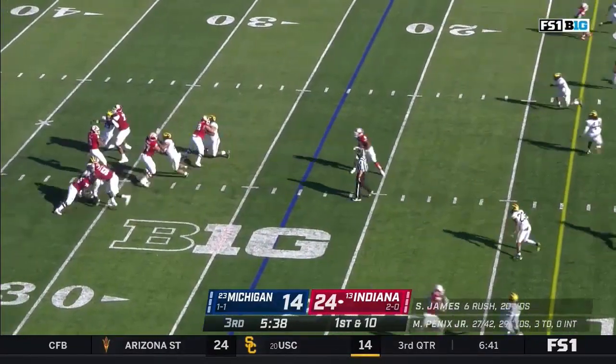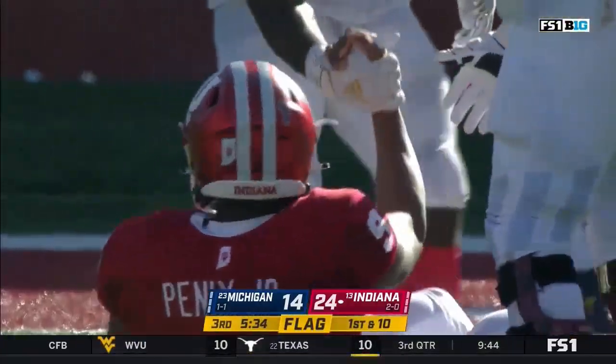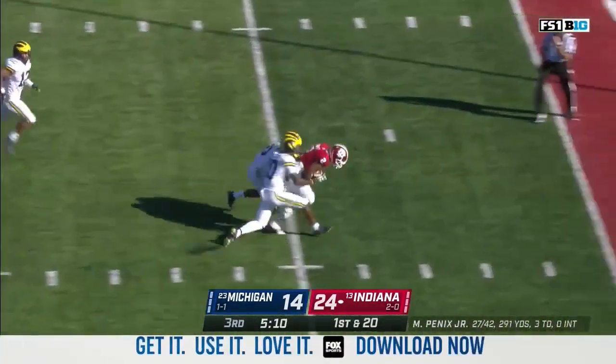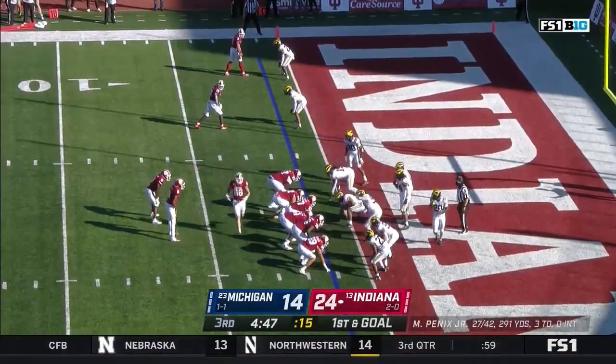With a fresh set of downs, Penix stepping up. There's a flag down, and Penix is down as another flag flies. First down and 20 for the Hoosiers. Penix over the middle, wide open. Jacoby Hewitt, first down and goal on a gain of 21. A quick response after the Michigan touchdown.